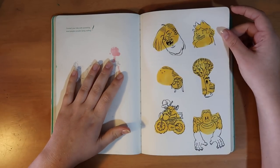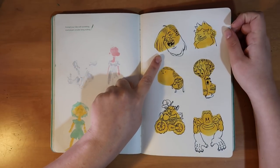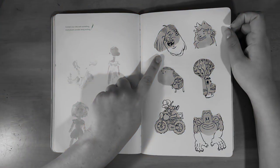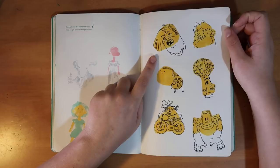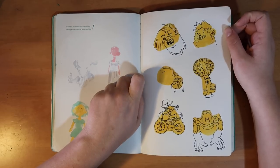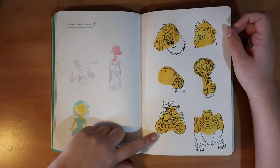Here's some more blobby challenges. I love these guys. This guy, I don't know why he has such a good personality. He's like, ha ha. He looks like he could be a character in Zelda, like, ha ha. Sorry. That's such a specific reference. I hope you get it.